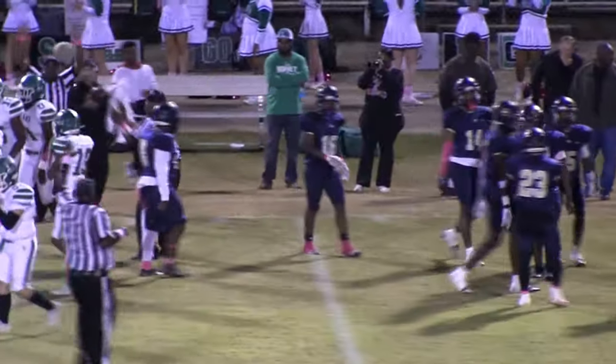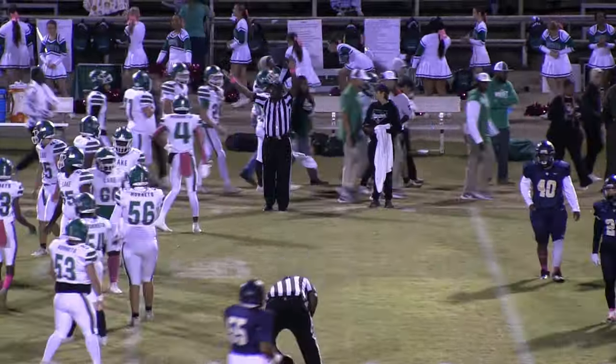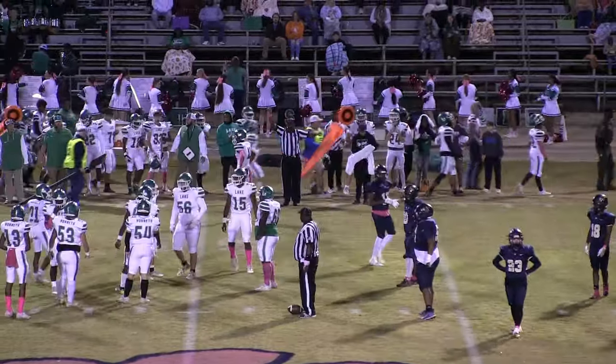About 20 plus yards and finally wrestling him to the ground with number 15, Darion Moses. Touchdown saving tackle there.